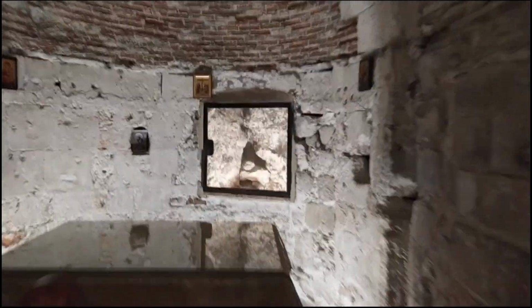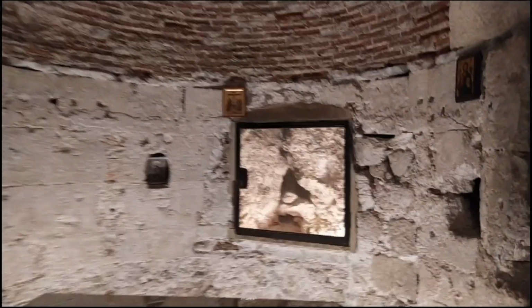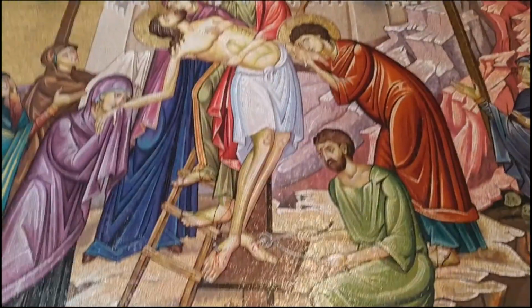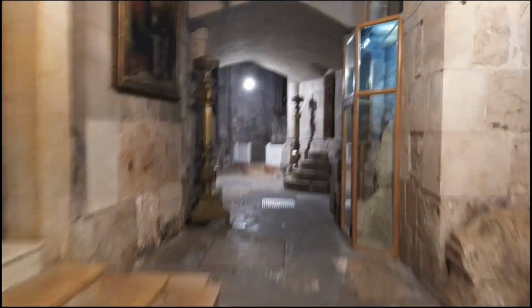Then there's another small chapel where you can get to the bottom of the rock of Golgotha, seeing the crack. And according to Christian tradition, when Jesus died on the cross, his blood went down. He died for sins of humanity, and when his blood went down, it touched the skull of Adam, the first human being who was buried under Golgotha.